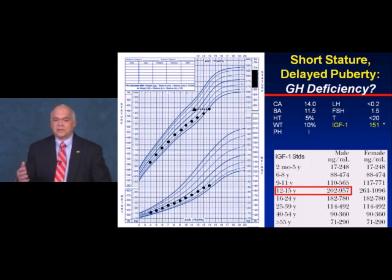Another way to look at his maturational status, in addition to the bone age X-ray, is obviously Tanner staging. And this fellow is still prepubertal, and that was borne out by the biochemistry. His gonadotropins and testosterone are still very low.